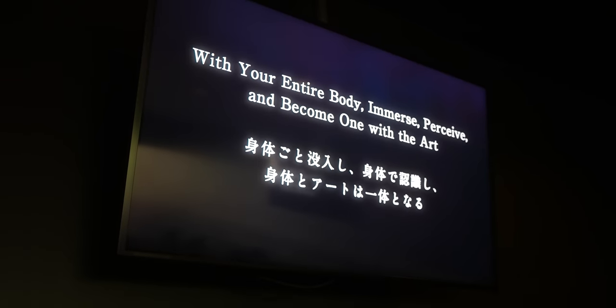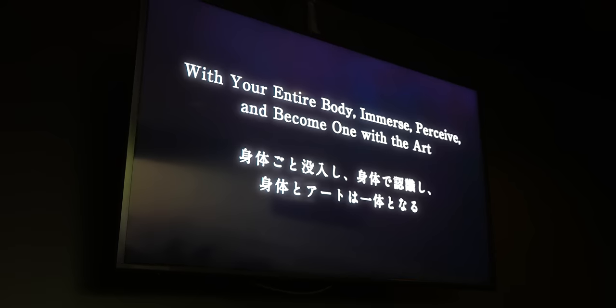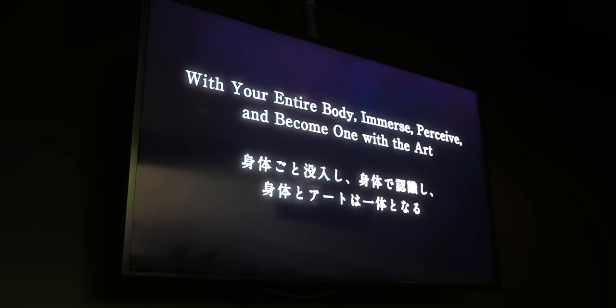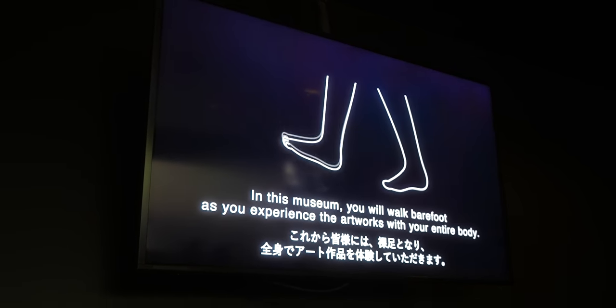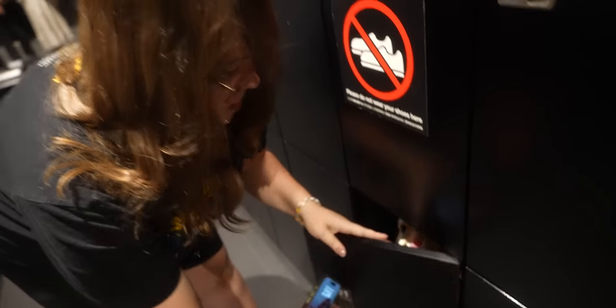Immerse, perceive, and become one with the art. In this museum, you will walk barefoot as you experience the artworks with your entire body. So I didn't tell Kitra that she'd be walking barefoot through water for this. Yeah, it's funny. We watched a lot of videos in preparation for this trip, and whenever anybody was at this place, he turned it off. He's like, I don't want you to see what it is. So I was like, okay. Yeah. So I'm excited. What is going on?